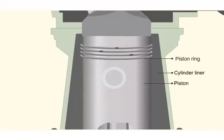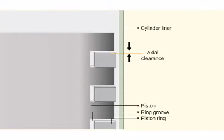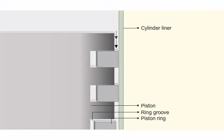Axial clearance is the clearance from the top of the ring to the top of the ring groove. The combustion gases exert pressure behind the piston rings and push them towards the liner for proper sealing. If the clearance is less than the minimum limit, combustion gases cannot flow behind the rings.